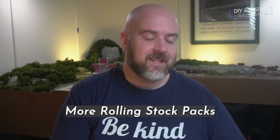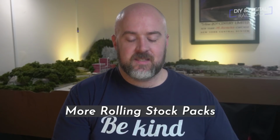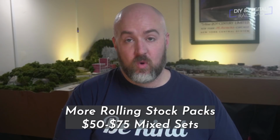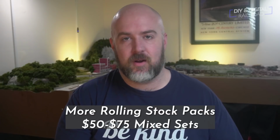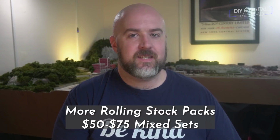Now, let's talk about rolling stock. I think a lot more companies do budget rolling stock than budget locomotives, so this isn't as much of an issue, especially with Walthers Trainline and Atlas Trainman and companies like that. But I would love to see more rolling stock packs. We get these with passenger cars more than we get them with freight cars, but I would love to see $50 to $75 rolling stock packs with 4 to 6 cars, and have them be mixed cars. We can all buy those sets of cars, like the sets of box cars or the sets of well cars, the sets of tank cars, but I want to see mixed sets.